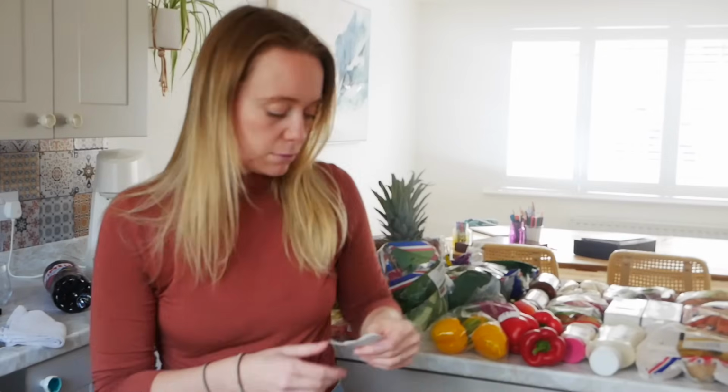So not only that, we've also had some difficulties with one of our kids eating, and we are having to try a few different things. So I've bought a lot of things today that I wouldn't normally buy and that cost quite a bit more money, but we need to get this eating thing under control. I'll show you today's shop.